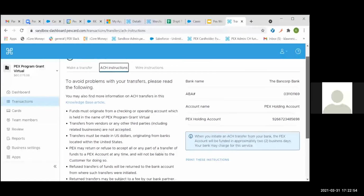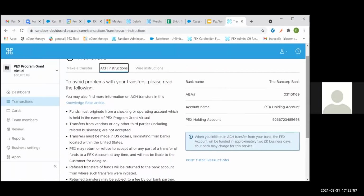Now, one thing that I want to share with you, I do find this happens quite often with admins. They would inadvertently copy the information from the ACH instructions. The ABA number and the account numbers are completely different from the wire instruction numbers. So if you happen to pull the information from the ACH instructions and include that on the wire tab, we will never receive your money. Vice versa, if you copy the details from the wire tab and then include it on the ACH instructions tab, PEX will never receive your funds. We will not be able to push your money back to you.